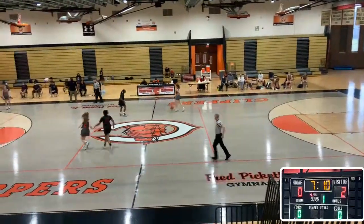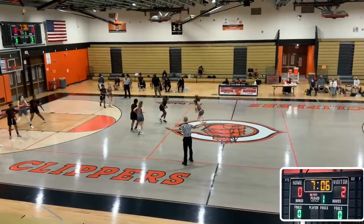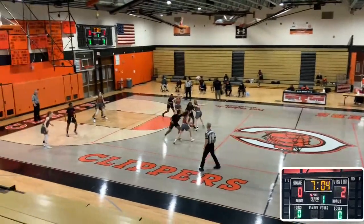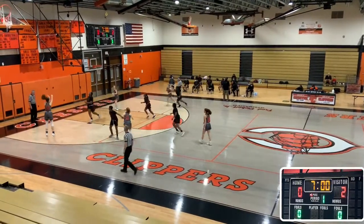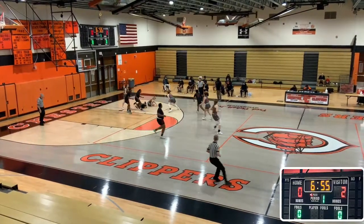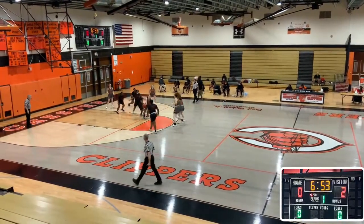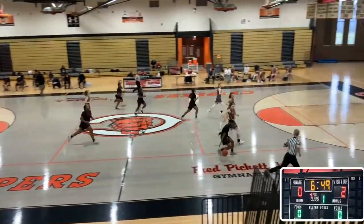Kira Kershey's out there also with number 5, Anna Gladue. Kershey's up top dribbling, puts it off a screen from Gladue. Number 21 for Penncrest takes a shot. That's Chloe Griffiths. Now number 11 with the ball, that's Bailey Garrison. Still with Chester's, it's Bose.